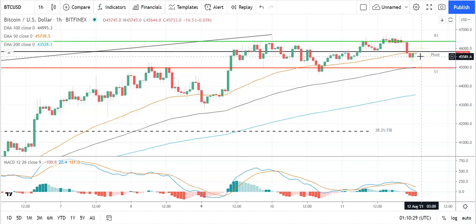Failure to move through the pivot will bring the first major support level at 45,006 into play. Barring an extended sell-off on the day, Bitcoin should avoid sub 44,000 levels. Second major support level at 44,480 should limit the downside.